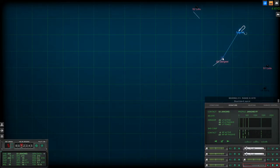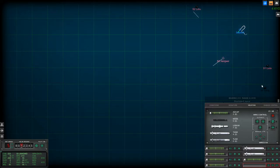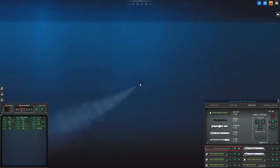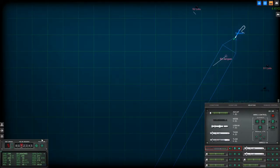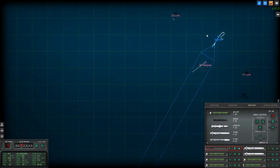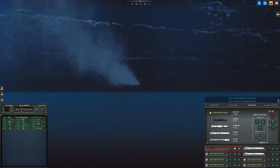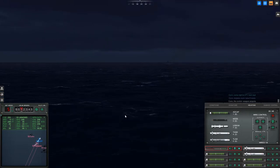Shoot tube 8. Aye, sir. Have that go active right now. I just lost the wire. Well, we're going to shoot another one. Just shoot 2-1. Aye, sir. There we go. Come right to 281, helm aye. Our torpedoes there. Probably wasted that other torpedo, especially if this isn't our mission objective. Come right to 271, helm aye. Con, fire control, weapon acquired. There we go, one of our torpedoes acquired.